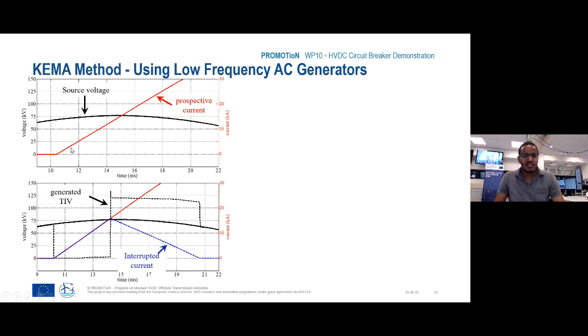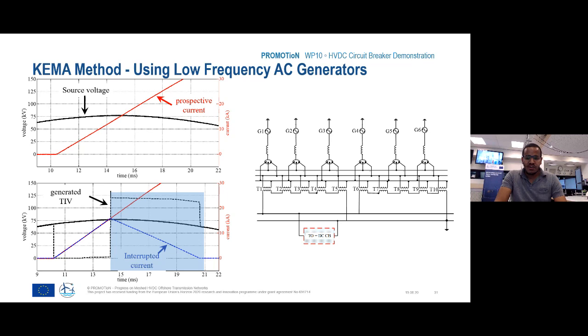A DC circuit breaker is expected to stop this rising fault current and suppress it by producing a counter voltage. That's what you see as the dashed black trace here in the bottom graph. In doing so, an HVDC circuit breaker, of course, absorbs energy from the system, which is equivalent to the energy in the field, which we have calculated from a system study. But of course, there are challenges of using this method.